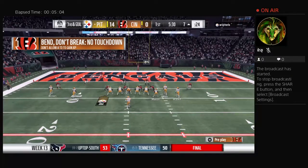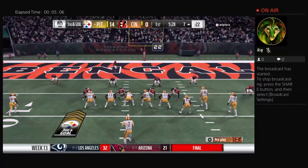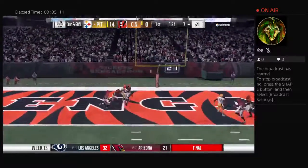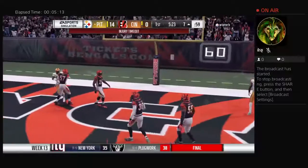Defensively, they're in a prime spot. And I think the defensive guys are probably expressing themselves to them as well. I wouldn't run it here, guys. You might want to try throwing it. And this is going to be incomplete.